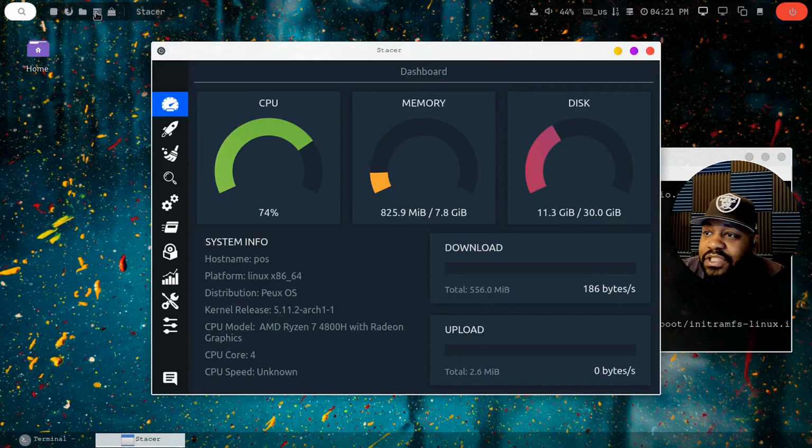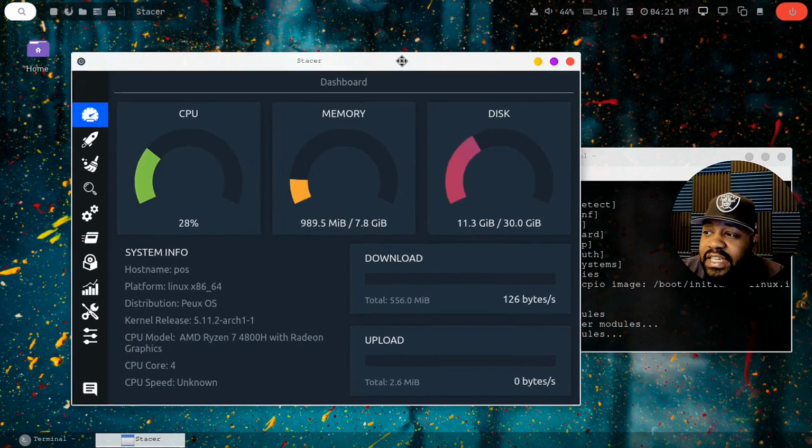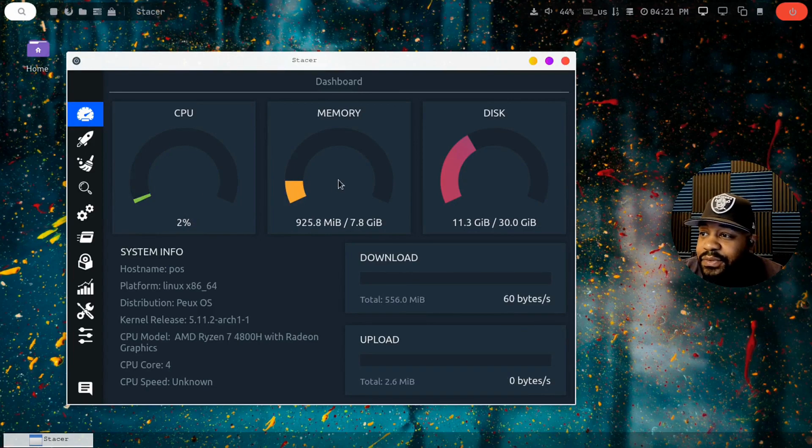And then right here, I thought was super cool. This is Stacer. And I think I did a video on it a while back, but this is super cool. It's a system monitor that you can use on your system. It's built for Linux, but you can see whatever you want to see about the system from here. It's got CPU, memory, disk space taken up, download and upload speed, all that stuff, host name, platform, Peux OS, kernel version 5.11.2. So that's super cool that it has the 5.11 kernel. And then the CPU information, cores, speed, all that stuff.